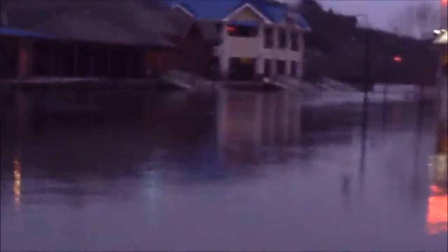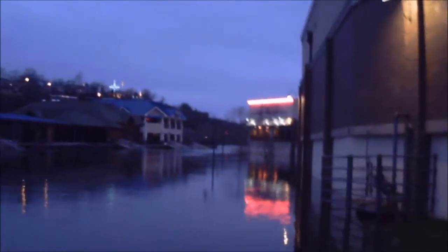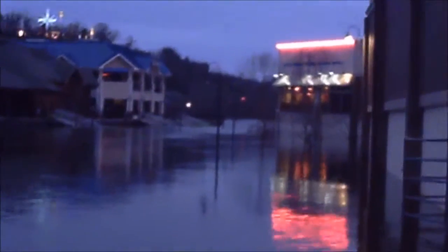Yeah, here's where the ground ends. Right there, that's the bottom of the Joe's Crab Shack, and just outside the windows is water. All of that is inaccessible. It's all been flooded up where nobody can even get to it. So this is the landing, submerged, a good third of it underwater.